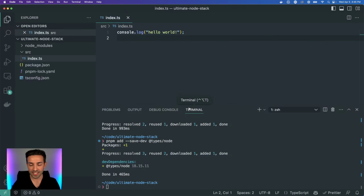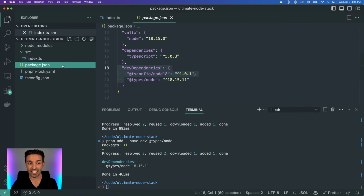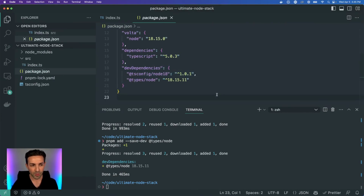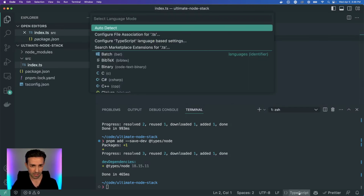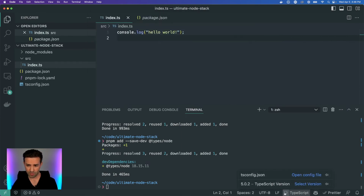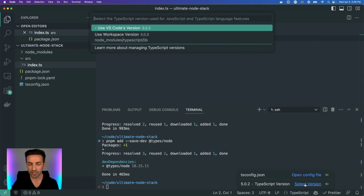All right. Now the next thing is we want to make sure that since we're working in VS Code here, that VS Code is using the same version of TypeScript that we're using for our development, and that is saved here in package.json. So I'm going to show you two different ways to do this. First, from the GUI, from the UI here. If you have a TypeScript file open, you can click on TypeScript down here. Okay, so you click on the little curly braces beside TypeScript, and we can see there is a select version here. So I'm going to click on select version.